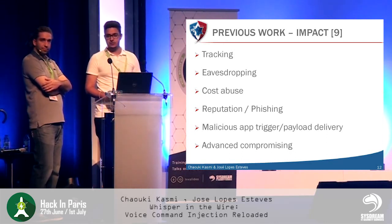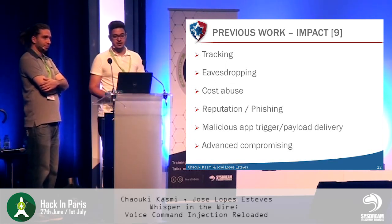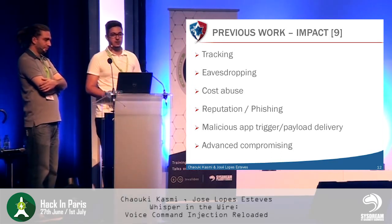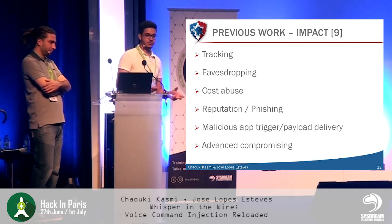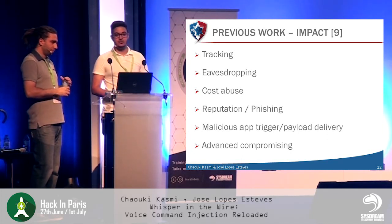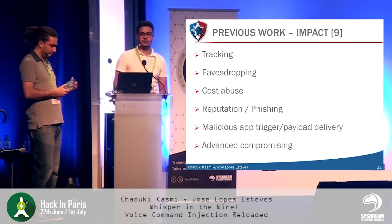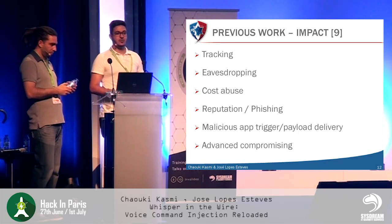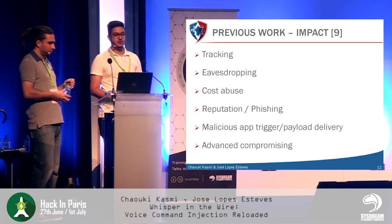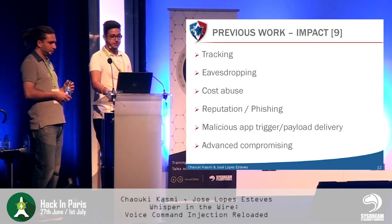We also discussed malicious app triggering by using specific audio voice commands, and making this application download some payload to put some add-ons on this malicious application. We also talked about advanced compromising of the target. So basically, we discussed the fact that we were able to turn on a wireless interface. And based on this, we could emulate an access point for attacking the Wi-Fi interface of the targeted device. So those were the scenarios we discussed last year.